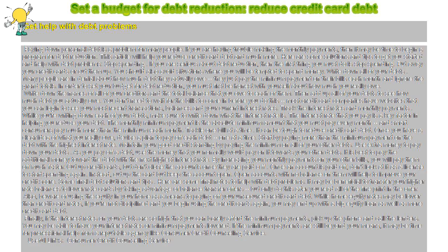Start by paying more than the minimum payment on the debt with the highest interest rate. Maintain your good credit standing by paying the minimum on all of your other debts. Use extra money to pay down your debts.